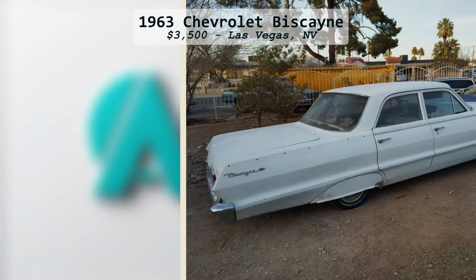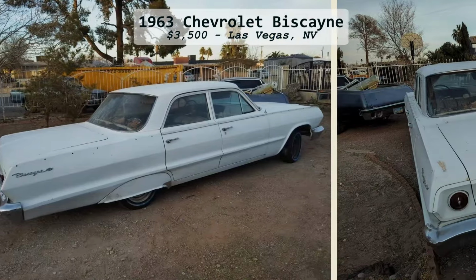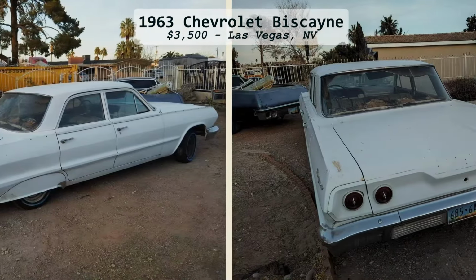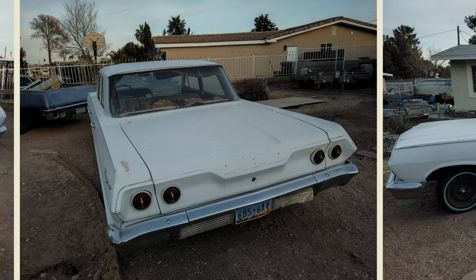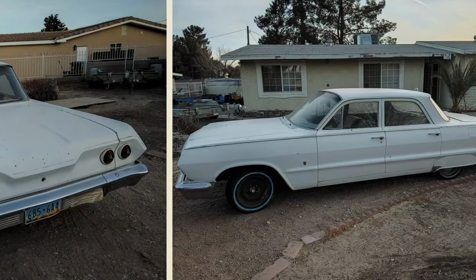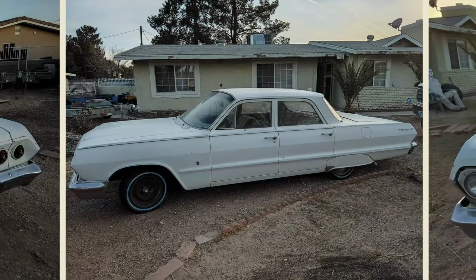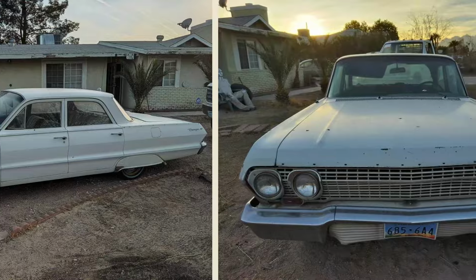Here we have a 1963 Chevrolet Biscayne, a hard-to-find body style with classic appeal. This vehicle features a 230 straight-six engine and a manual transmission. While it currently does not run, it has a clean, rust-free body, and brand-new tires have been installed. The car has been sitting for 2 years, but ran well before being parked.